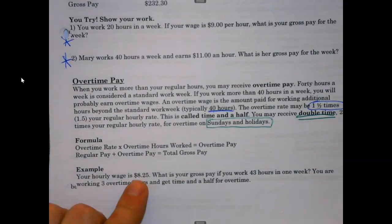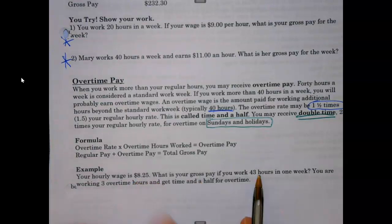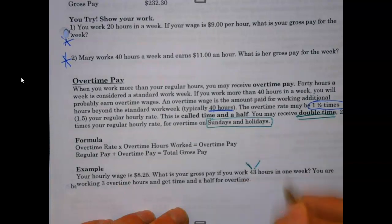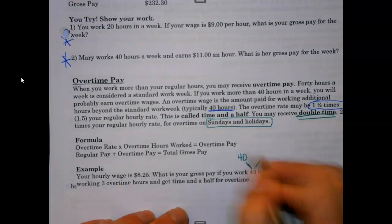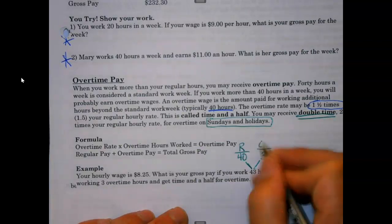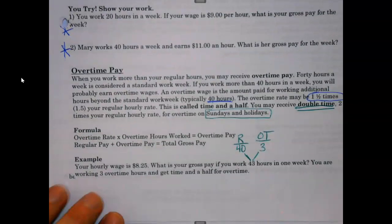So for instance, your hourly wage is 8 1/4. Need to find a better job. What is your gross pay if you work 43 hours in 1 week? Okay, so you have two different things going on here. You got 40 regular hours. You've got 3 overtime hours. So your calculation's going to be a little different for each part.